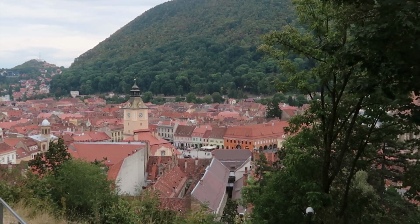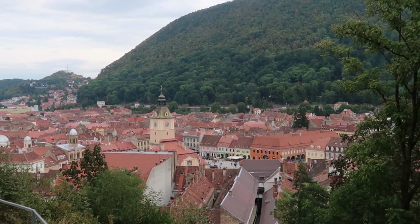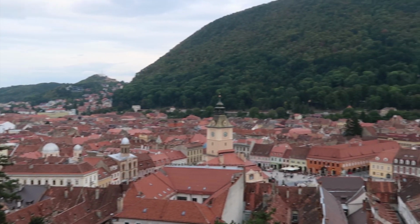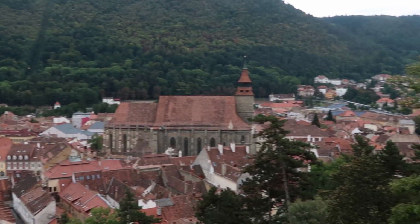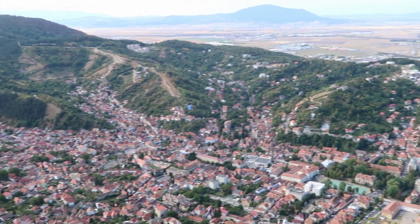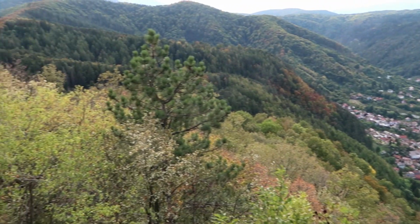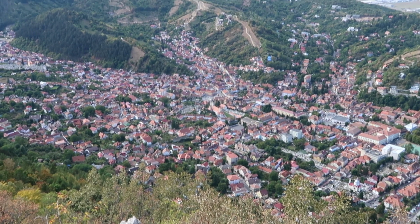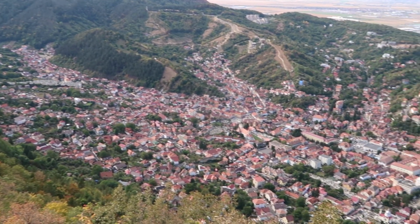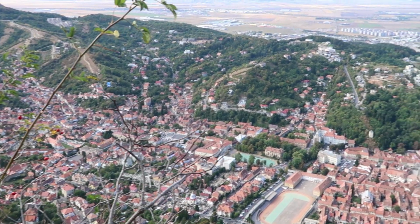This is the old town of Brașov. We are at the top of Tempa mountain at Brașov. You can overview the whole city. This is the city of Brașov.